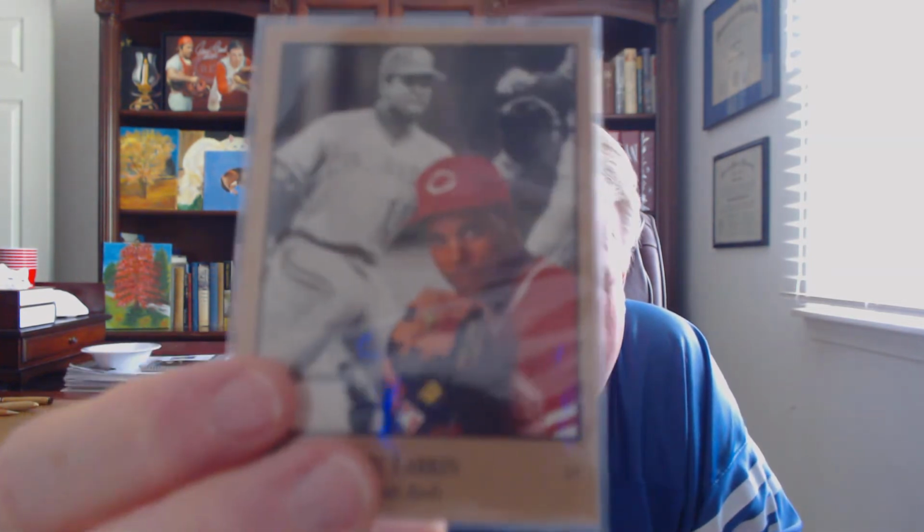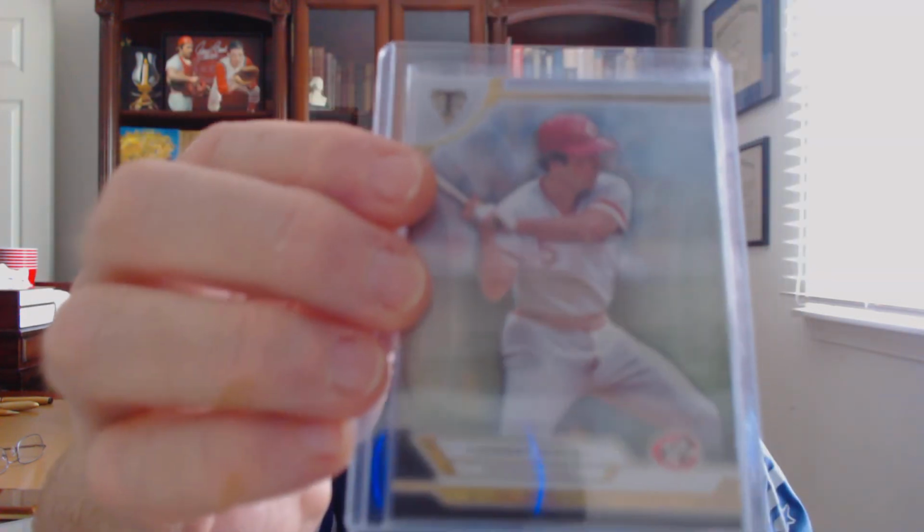Got another Larkin, very nice, and another Johnny. Look at this. This looks like a triple threads. Yep, very nice. I don't even know if I have that one yet. I've been kind of slow on picking up the base and stuff from each year, just because I don't want to spend $5, $10 a piece for base. You can get it a little cheaper later on, so I'm starting to get more patient with picking up stuff. But that's beautiful. Sweet. Thank you, Michael.